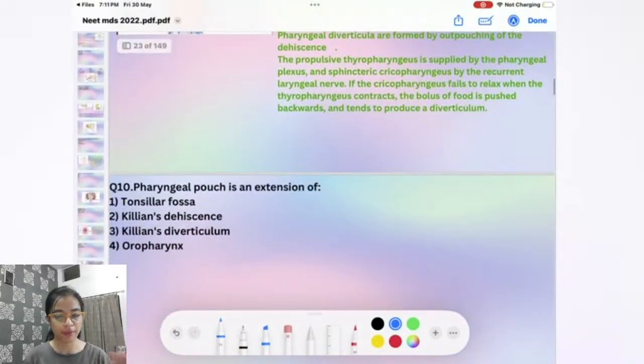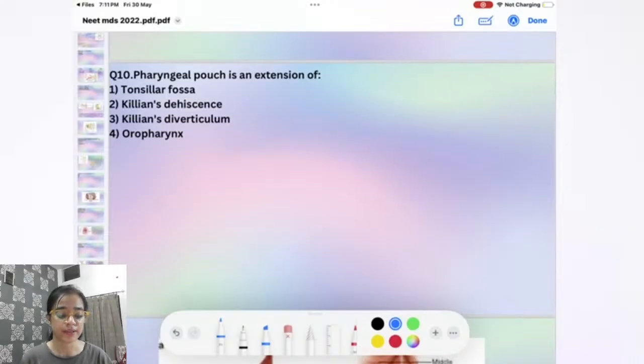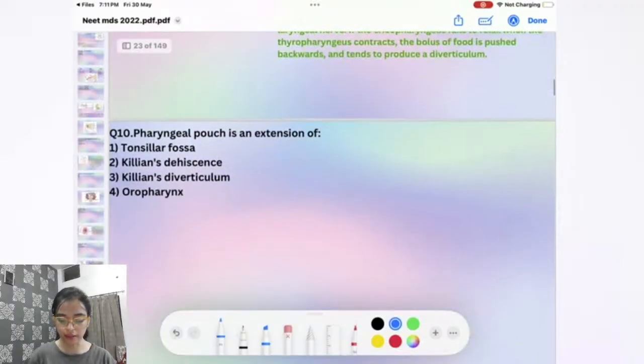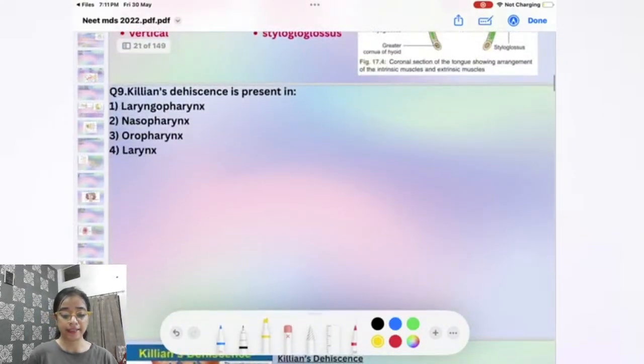Now, a similar question is asked: the pharyngeal pouch is an extension of the tonsillar fossa, Killian's dehiscence, Killian's diverticulum or oropharynx. So it is an outpouching of Killian's dehiscence. We have seen this in the above theory, right? Also we have seen that Killian's dehiscence is present in the laryngopharynx. Correct?